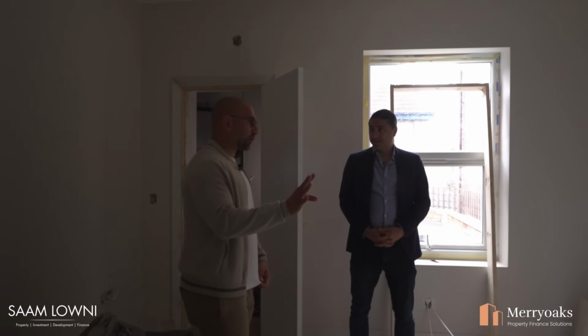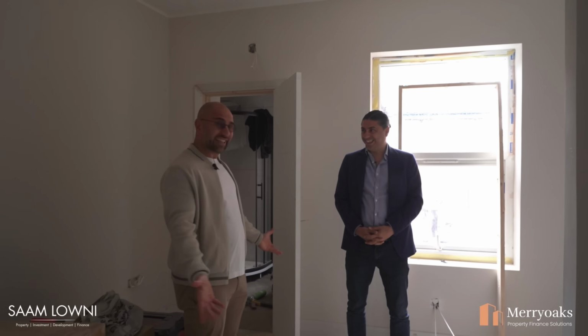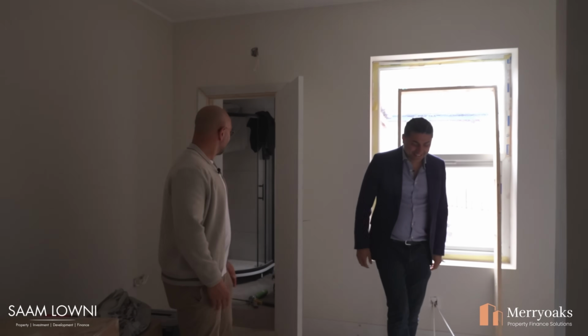This was like a flat. In the auction, it was like, shop with upper accommodation. That's all it was labelled as. Like, ridiculous. Upper accommodation, mate, it's another house on a house. It's like a house on a house. Like, so it doesn't stop.